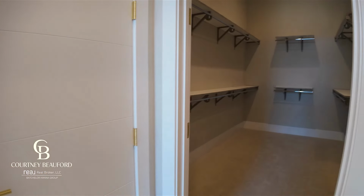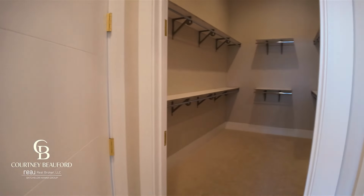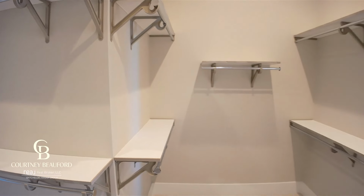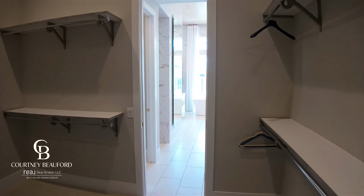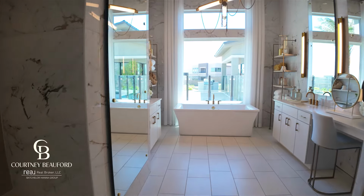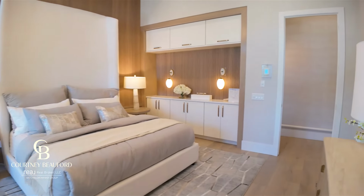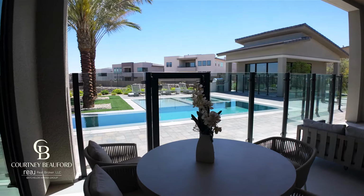And then here is, I think this is actually a linen closet. Yep, you have your own linen closet in here. And then here is your primary closet. Nice size. Very good, guys. We have one more piece of business to handle, and that's going to be the backyard. Let's go there next.